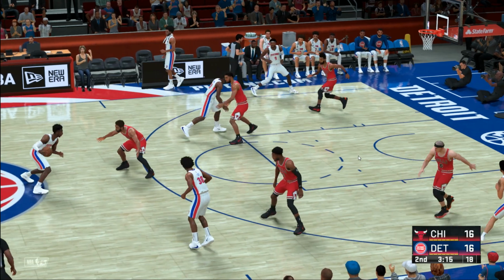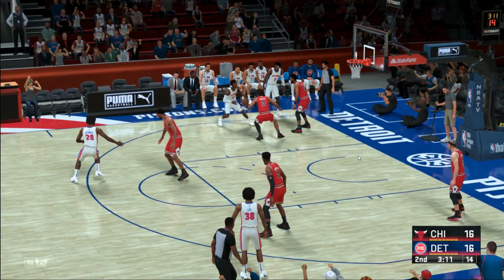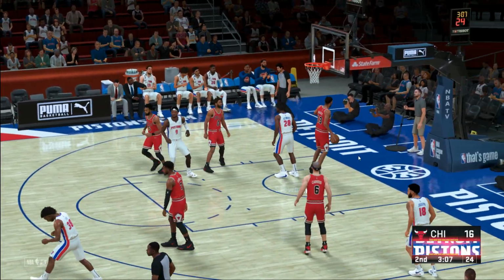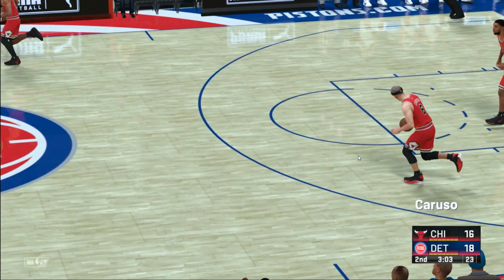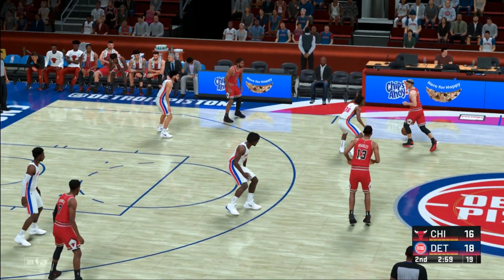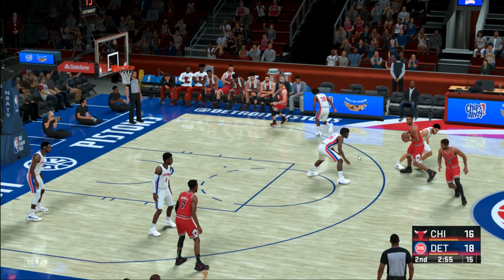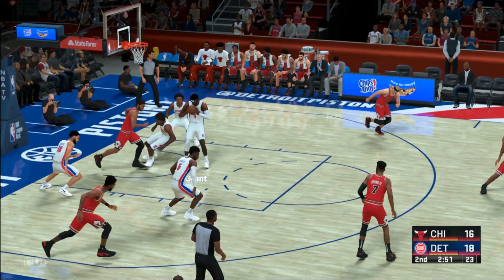Thanks. Now here's Diallo. To the middle. Here's Stewart. Well-timed pass, and he goes straight to the bucket for the layup. One of the few guys in the league who make a lead pass like that. Oh, just a fantastic look. Pass to Bradley. Kicks to White. The shot will not fall.